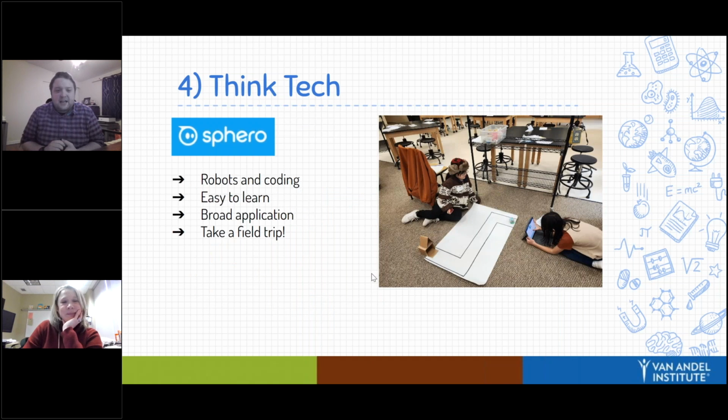And then our last tech idea: think about robots and coding. It's a very popular thing right now. It's a very important skill, coding is, for students as they grow up in the digital world. And so we use Sphero robots for our coding. This is a really great robot to use because it can be used with kindergartners and it can be used with 12th graders. So it has a very broad application, but it does require an investment.